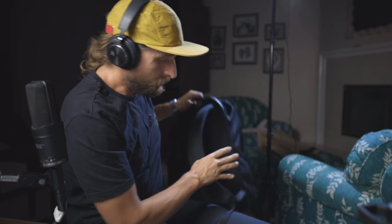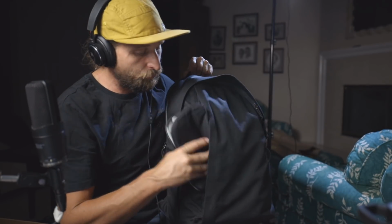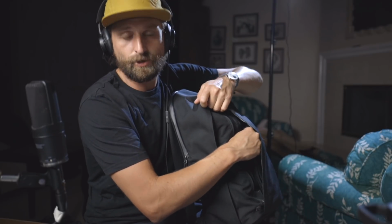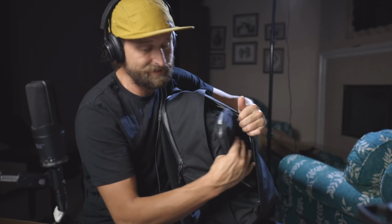You could also go with, for example, their mini organizer pouch. I'll show you all these in just a second. This would be perfect for organizing some stuff and throwing it in there. The thing is, anytime you go for those things, you have to unzip this, pull out the pouch, unzip this, and now you've got your stuff. So it adds another step, and I am counting my steps.